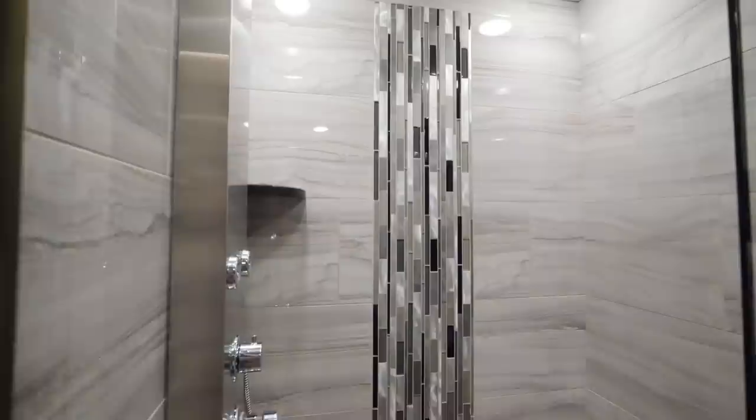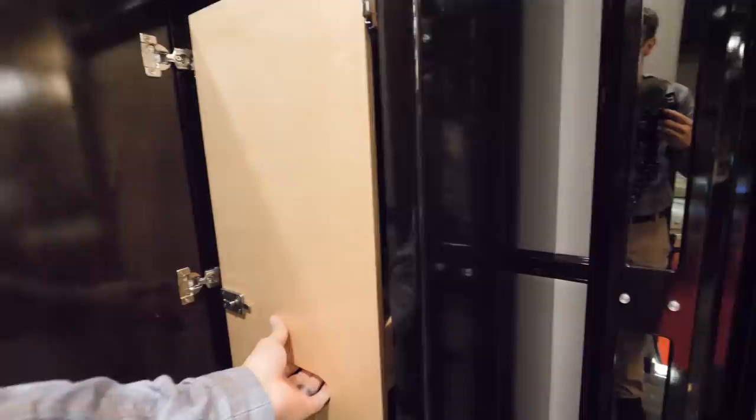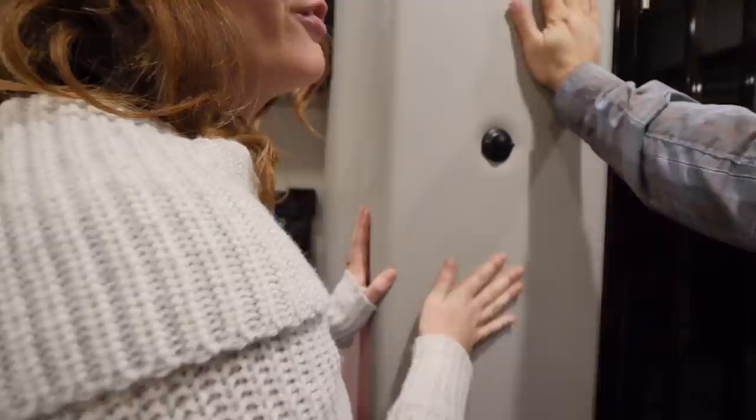Passes through? Yeah, behind the TV, how cool is that? Isn't that cool? Nice. Easy to access pantry. Did you notice these walls? You've got like a vinyl padding. The vinyl padding is on the ceiling a lot. It's actually on the walls too.